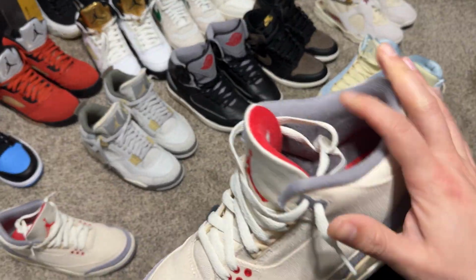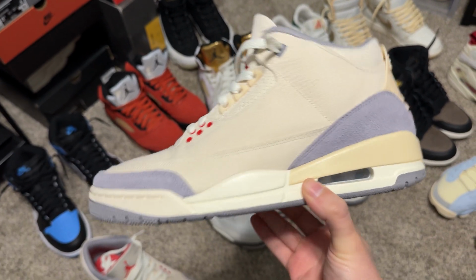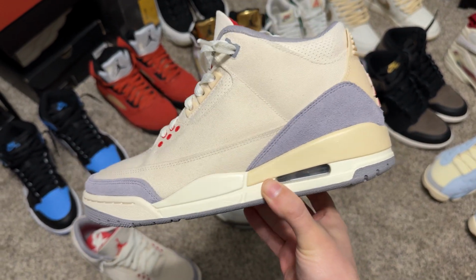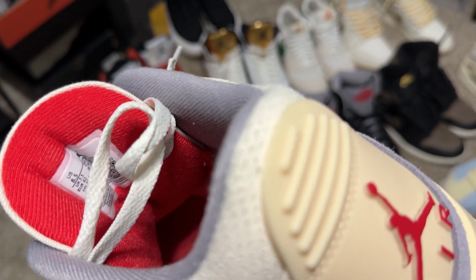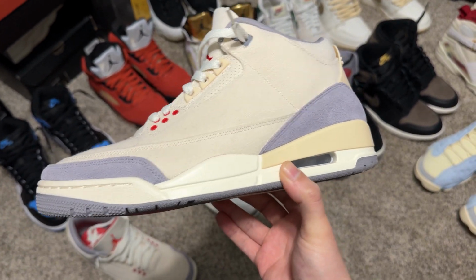Next up, we got another outlet find, and these I'm very happy about because I found them at the Nike clearance store chilling. I found them in the front area. Nobody was paying attention to them, and I was like, why is nobody buying a Jordan 3? As soon as I picked them up and saw that they were my size 8.5, I had to pick these up. I got these for like $75, man.